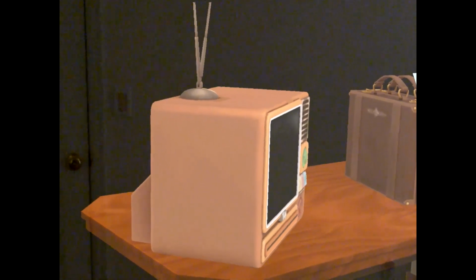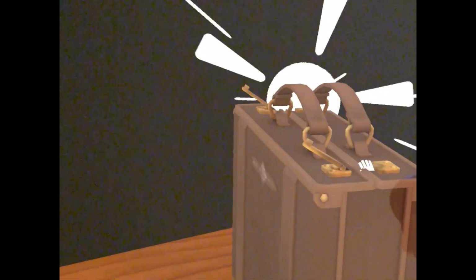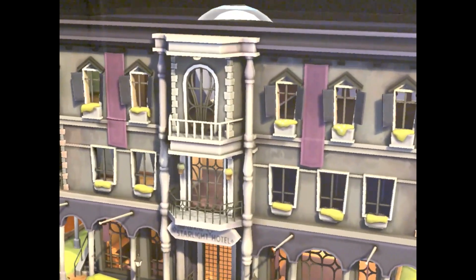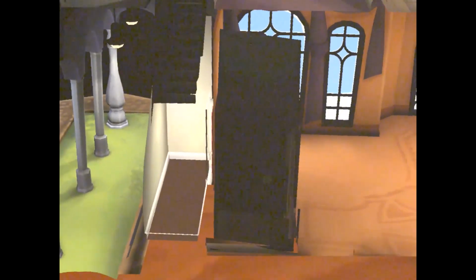You can walk around, see the analog style TV as well as the suitcase, and then interact with it by clicking on the buckle to engage a three-dimensional model of this building, and eventually trying to solve the mystery of where a disappearance happened at this hotel.